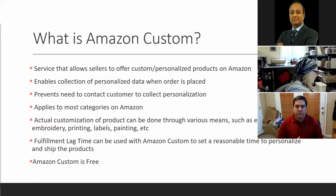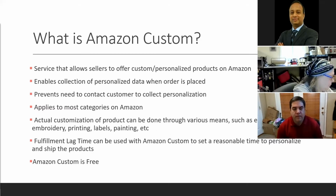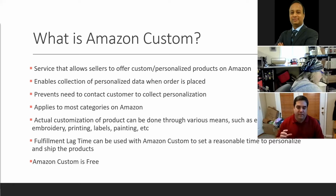It can be engraving or embroidery. If you have a backpack and you want to embroider the kid's name on it, that name can be collected through Amazon Custom. You can print on products, you can produce labels, different colors. Colors can usually be handled with a parent-child, but it can also be handled through custom where it makes sense. Maybe you have a sign and you want to offer 10 different colors of paint, along with other components of what the sign is or what it contains. I'll give you some more examples in a few minutes.